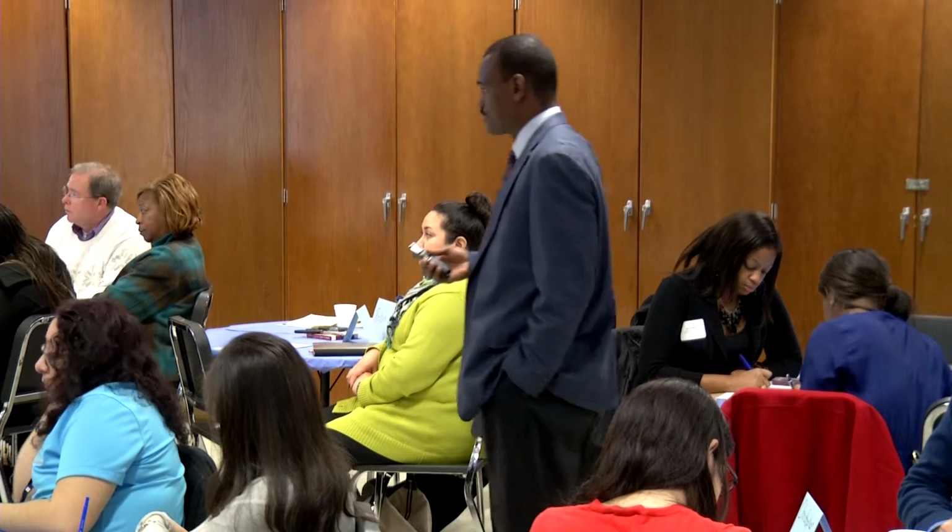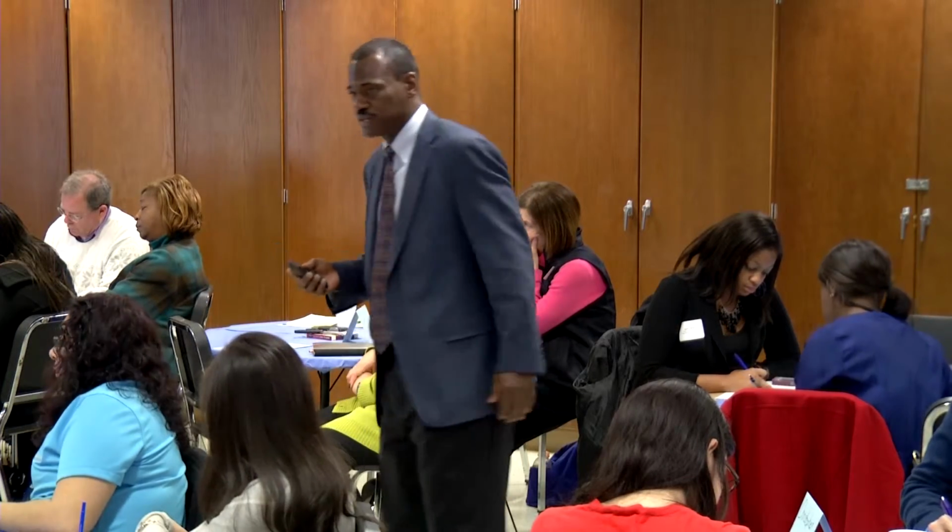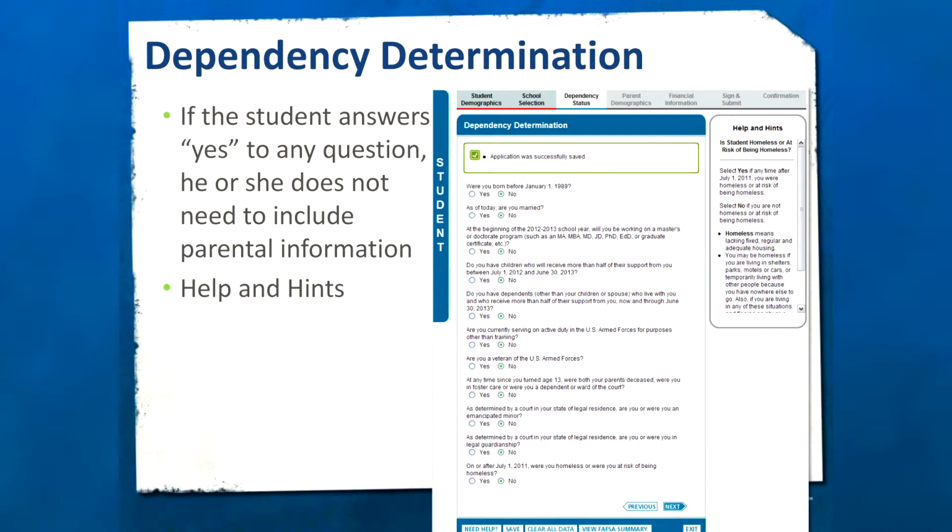If a student is independent, they won't need their parents' information. There is a whole section in the FAFSA, and if a student can answer yes to any of the questions in the dependency section, they don't need the parents' information. If they have dependents, if they have children, if they're married, and then there are some other reasons.